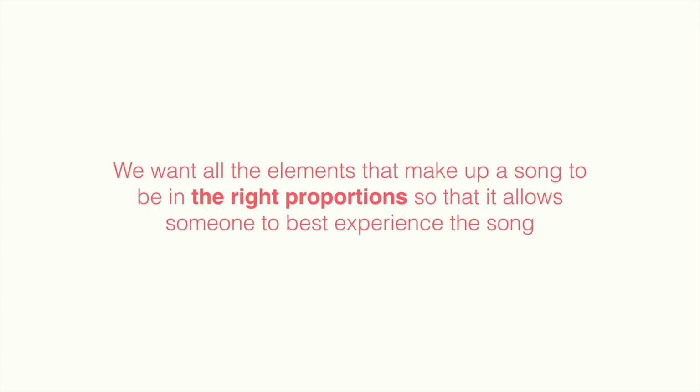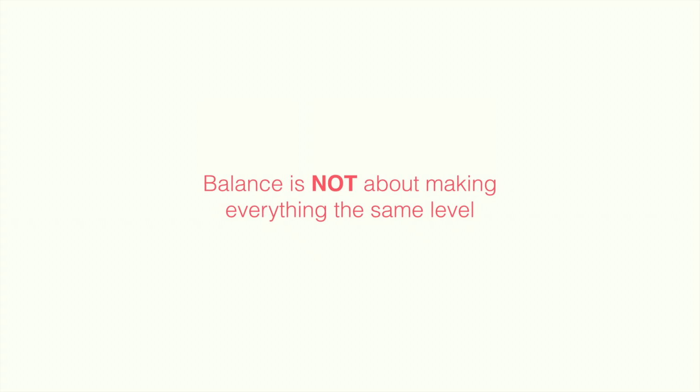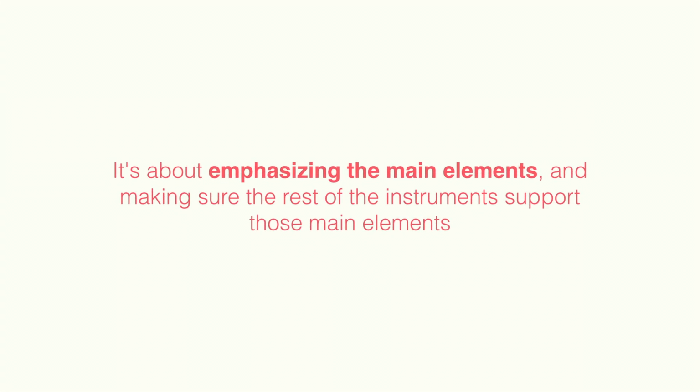We want all the elements that make up a song to be in the right proportions so that when someone listens to it, it allows them to best experience that song. It doesn't matter how great a certain part is if no one can hear it in the final track. Balance is not about making everything the same level. It's about emphasizing the main elements and making sure that the rest of the instruments support those main elements. So for example, if the vocals are the main focal point, they should be loud and clear, and then the rest of the mix should support that.